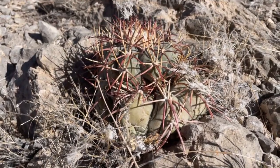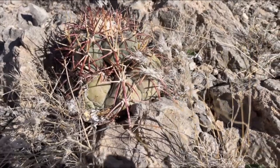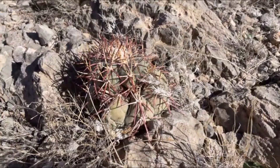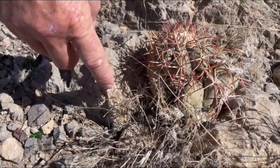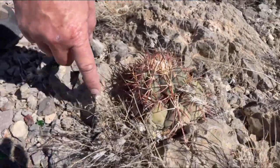And what do you think? Would something have eaten it or kicked it? Probably something ate it. What would eat this? A very hungry jackrabbit, maybe? Interesting. They can't pull it, they can't get it out of the rocks, or they dig it up. That's one reason why they like to get the rocks.